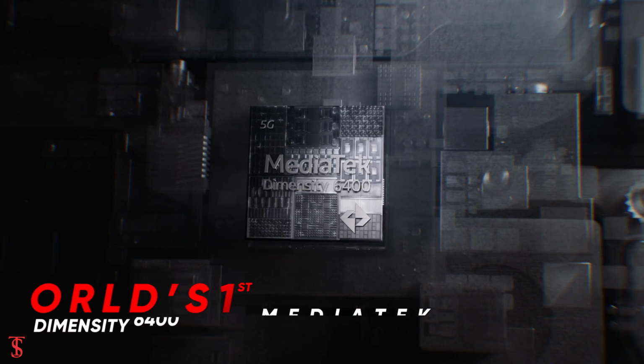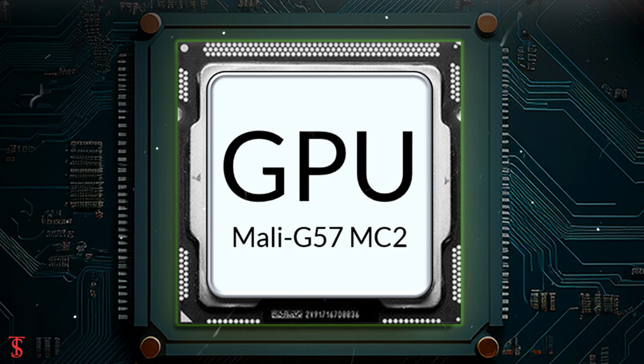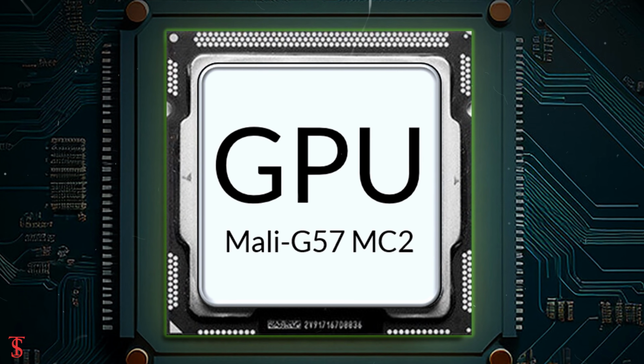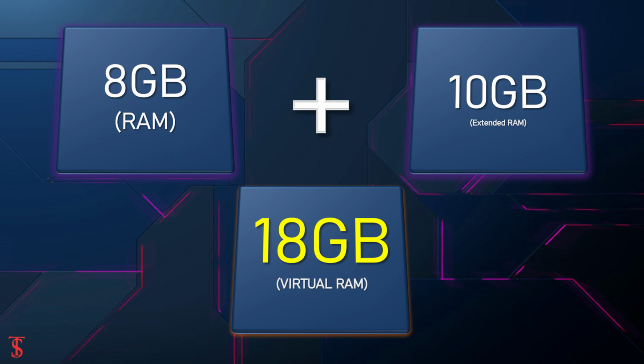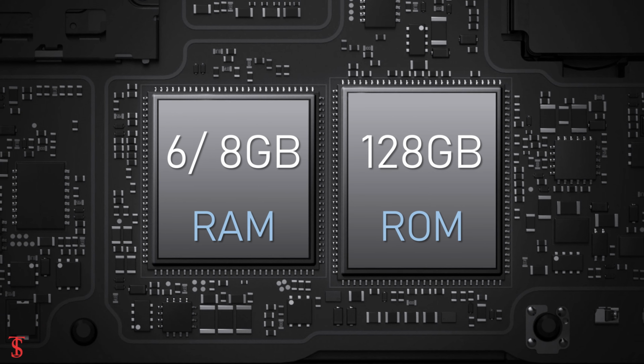Under the hood, the phone is powered by the MediaTek Dimensity 6400 chipset, paired with a Mali G57 MC2 GPU. The smartphone comes with 6 or 8GB of RAM, that can be extended up to 10GB by using internal storage, and it has 128GB of onboard storage.